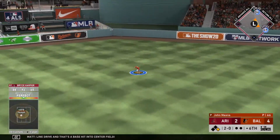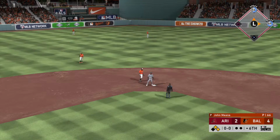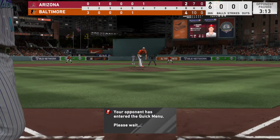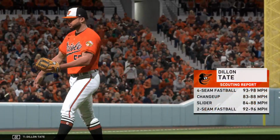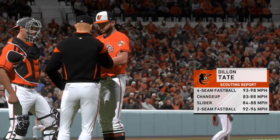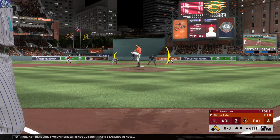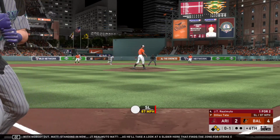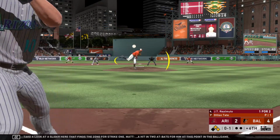Line drive, and that's a base hit into center field. Now back, the catcher. Dylan Tate comes on now in an awfully difficult situation as there are two on here with nobody out. Standing in now, JT Realmuto, as he'll take a look at a slider here that finds the zone for strike one. A hit and 2 at-bats for him at this point in the ballgame.